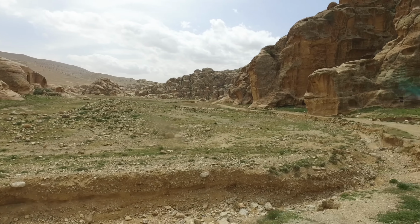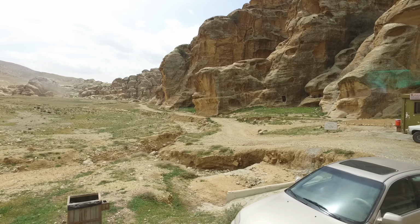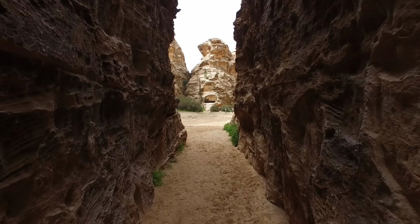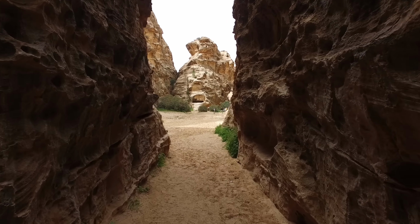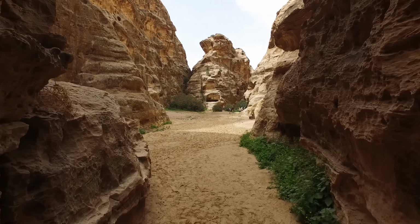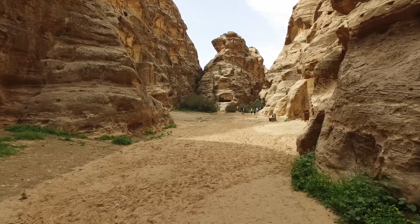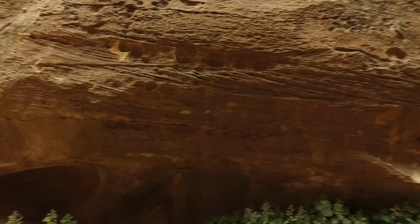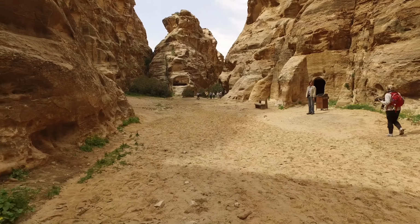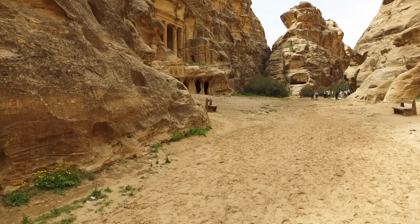And if that wasn't enough, we drove another half an hour and we reached what is called Little Petra, which we had not heard about until we actually got to Petra itself and completed our study there. So as you can see, there's this ancient entrance, very similar to the Siq, but quite a bit shorter, almost like a fortification entrance. Maybe that's what the Siq was too.